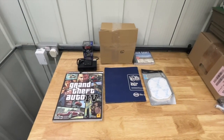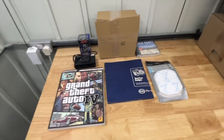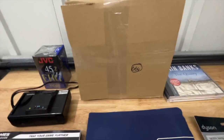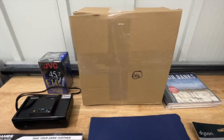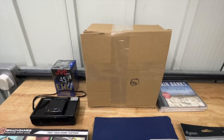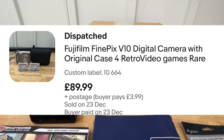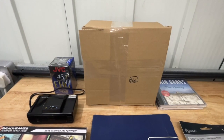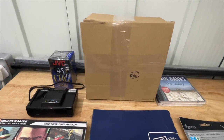Okay, so these are the things that have sold, and once again I will flash up some comps to show you. Now this one here in the box is a camera that's sold, and it went for quite good money, so I pre-packed it before filming, stupidly. So anyway, here's the comp for that one there. So yeah, quite happy with that. The cameras are moving very fast, and I still have some I haven't even listed yet, so that's good.